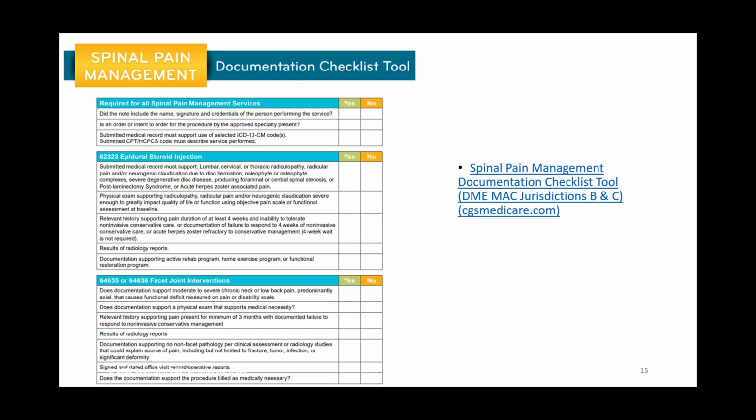Again, being able to mark yes is not going to be a guarantee of payment because that is done through the medical review. But just making sure of simple things, like the name and signature of the person performing the service. Even in our world of EMRs, signatures are still one of the top reasons for denials with CERT. So keep that in your mind.